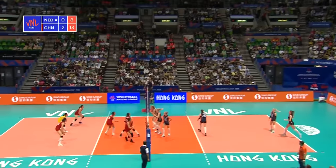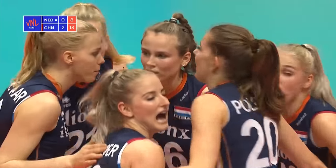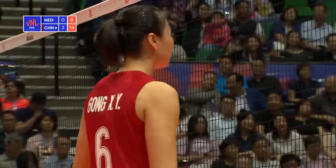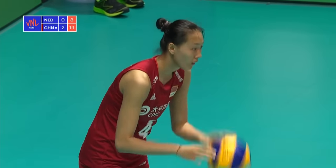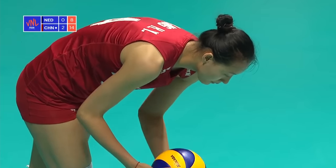Now, Polder's had two aces. She won't be getting one with that, I'm afraid. Well played, you're off, but that's the natural flow of the game because the middle player exits the court once her service run is over for the libero to come on. The defensive specialist Knip comes back into the court.